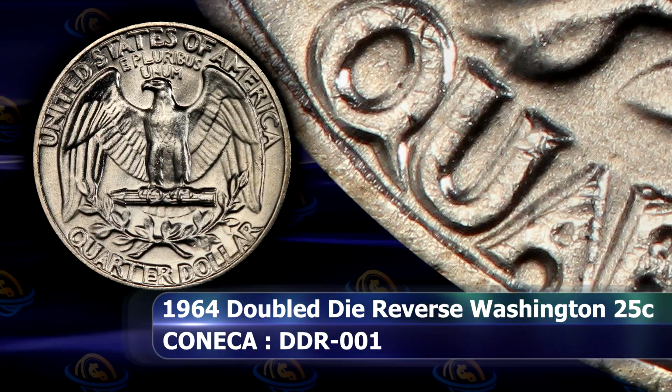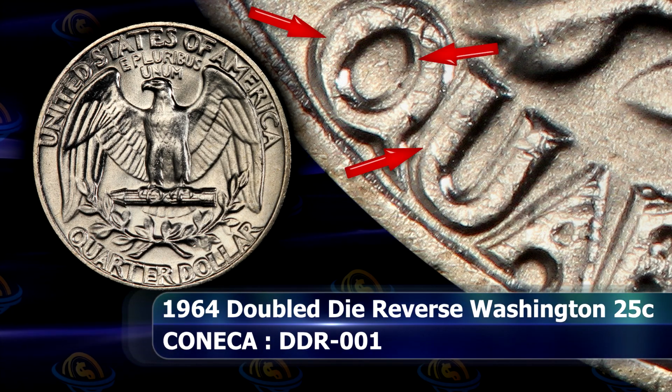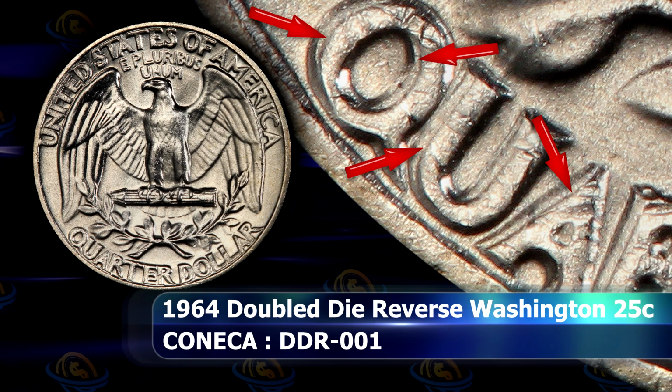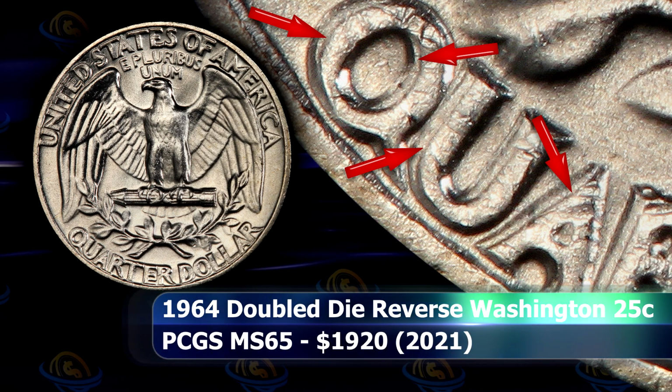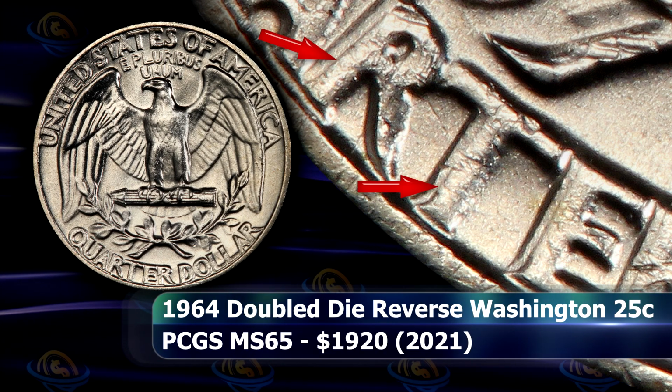On this issue, there is doubling on almost all of the letters of the coin, but where it truly shines would be the letters of Quarter, where every letter is doubled very boldly and unmistakably towards the left.